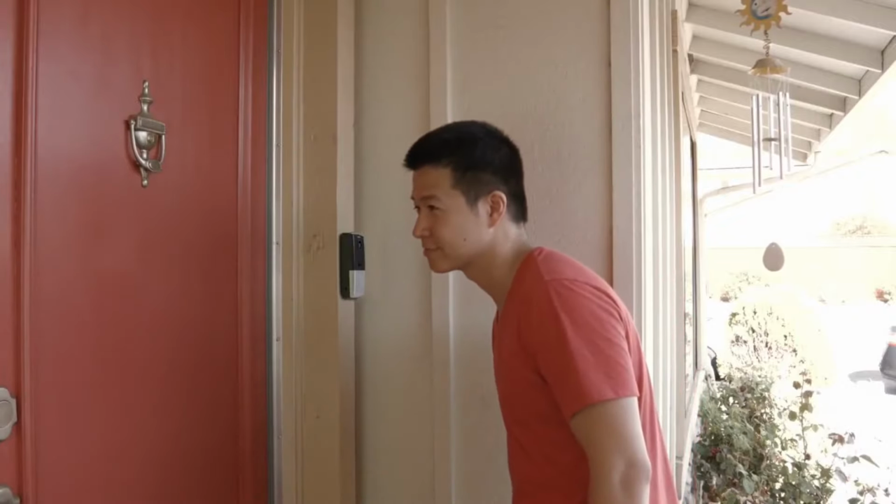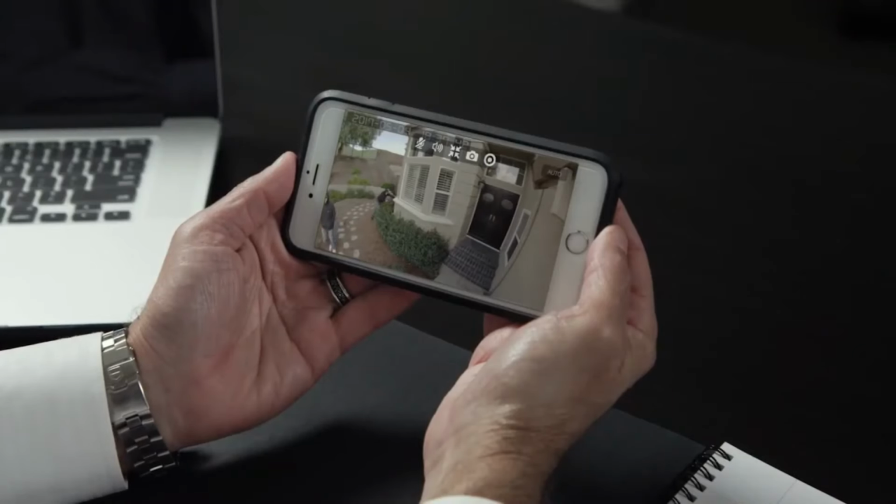To ensure your security, we've researched and reviewed several doorbells to find the ones that can handle the outdoors, support multiple backup options, and offer high-quality wide-angle video recording.